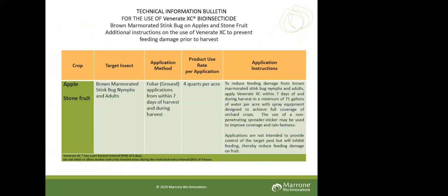So I'm going to review a little bit about what Peter presented and talk about some specific recommendations for Venerate for this late season application to prevent damage from brown marmorated stink bug. Very important. First of all, obviously this has to be part of what has been a season-long management program for brown marmorated stink bug, because we were very focused on this window at the very end of the season when we're basically within 7 days of harvest and during harvest, because obviously harvest can take multiple days, you know, to be in the grove picking apples.